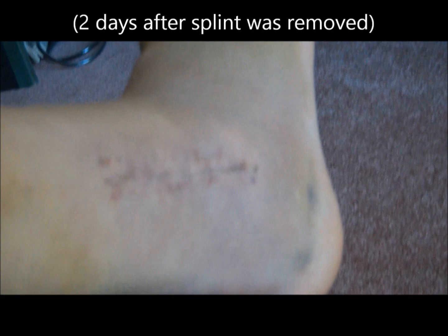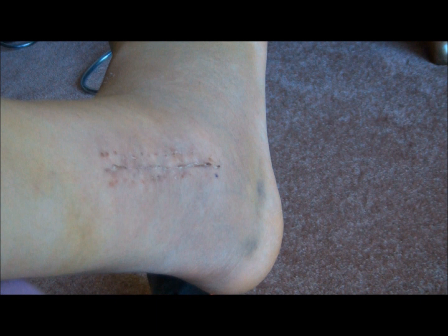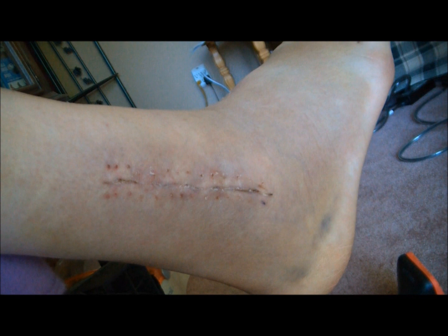As you can see, the discoloration of my foot, this actually goes away when I put my foot up. But it doesn't take long to get back to this. So I really am still trying to focus on having a lot of time in my day to keep my foot elevated, just so that blood isn't pooling in this area. So yeah, the incision is actually healing very nicely.